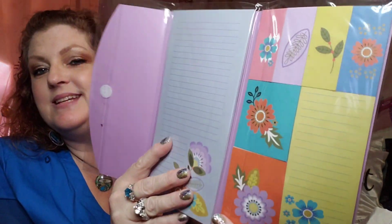These things I absolutely love. So you have, it's folded like this. You open it up and you have your notepad. You have all kinds of little sticky pads and a list, little list pad. I love these so much. And then we have this one. Look at that. Oh my goodness.